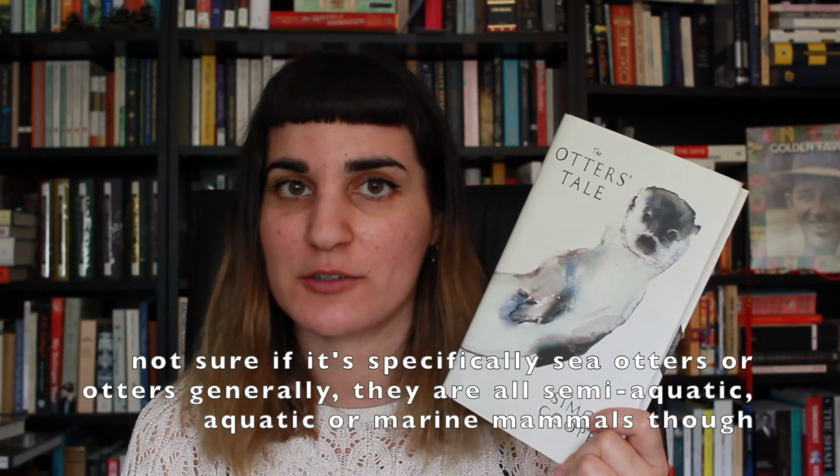We'll see. And the last one that I have to show you is The Otter's Tale by Simon Cooper. This is a non-fiction natural history of sea otters, and of course sea otters are semi-aquatic creatures, therefore it fits with the water prompts. I've been interested in reading this one for a while, and especially after hearing Amy Anders talk about this book, and she really liked it, I've been especially intrigued. I'm always trying to explore new kinds of animal species and to learn more about them, and I know that this was also nominated for the Wainwright a couple of years ago, so that seems like a good suggestion of the quality of this.